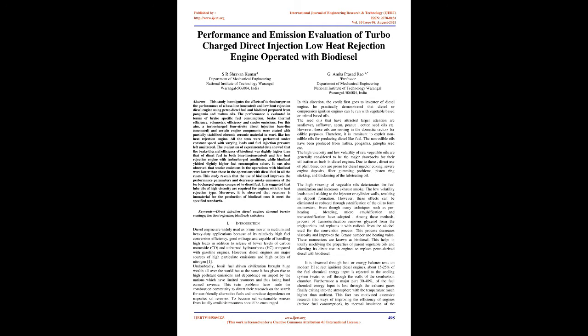1. Undoubtedly, fossil fuel-driven civilization brought huge wealth all over the world, but at the same time it has given rise to high pollutant emissions and dependence on imports by the nations which have limited resources, thus losing hard-earned revenue. These twin problems have made the combustion community divert their research to the search for eco-friendly alternative fuels and to reduce dependence on imported oil reserves. To become self-sustainable, sources from locally available resources should be encouraged.